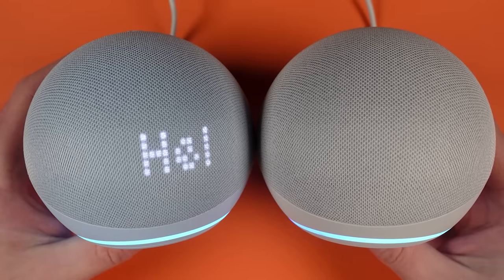Now this is the one with the clock, and I bought that because it has an upgraded display.